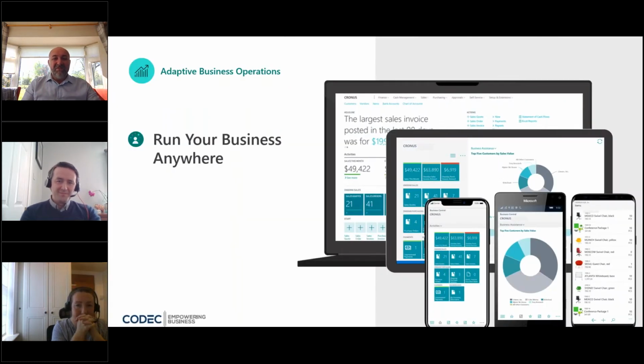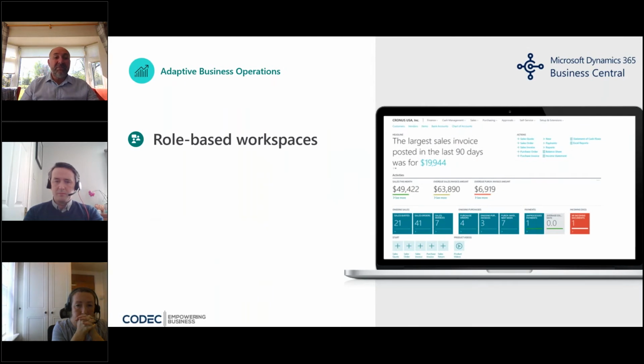You can run your business anywhere, anytime, deployed in the cloud, connected through a browser, on your device, or on an app. You have fully flexible data residency, as well as compliance and security of access. And it's a universal mobile-enabled user experience, which means users have the same powerful, intuitive experience across all devices. You can create role-based workspaces. This means that users only see what they need to see.